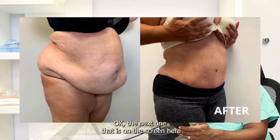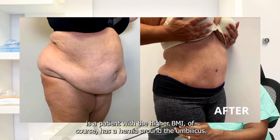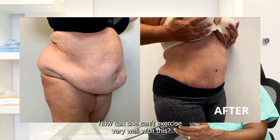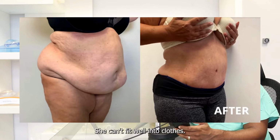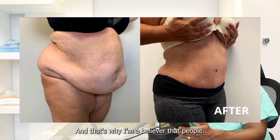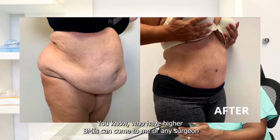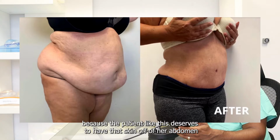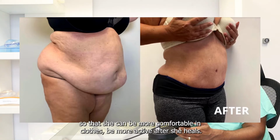Okay, so the next one on the screen here is a patient with a higher BMI, of course, who has a hernia around the umbilicus. But when you see this patient, you're like, she can't exercise very well with this. She can't fit well into clothes. She's got a hernia here as well. And that's why I'm a believer that people who have higher BMIs can come to me or any surgeon who feels comfortable with it, because a patient like this deserves to have that skin off of her abdomen so that she can be more comfortable in clothes, be more active after she heals.